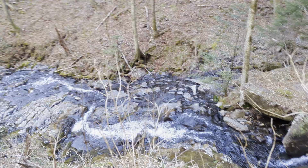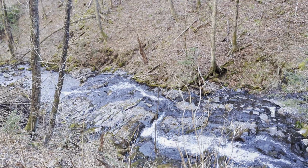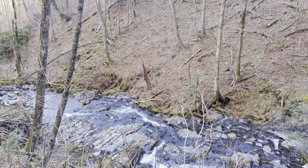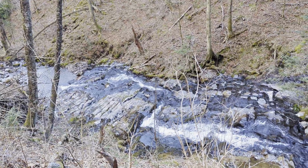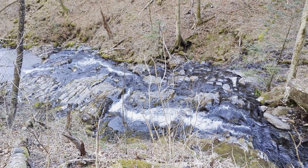Waterfall is surprisingly below where the trail crosses. Not the most impressive, but still very nice to have a waterfall on the trail. And more of a cascade too than a waterfall.